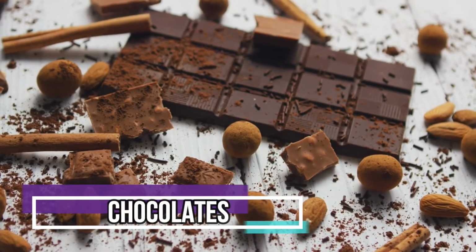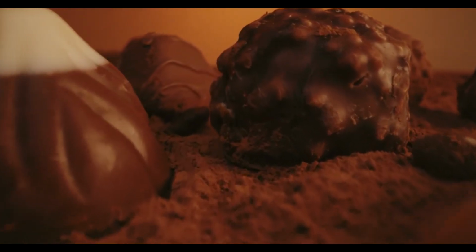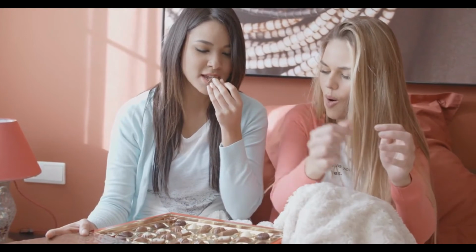Chocolates. Chocolates contain an ingredient called methylxanthine. It has been shown to relax the smooth muscle in the lower esophageal sphincter and promote reflux.